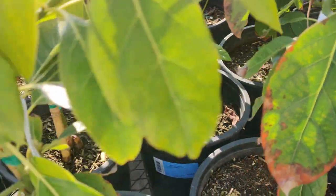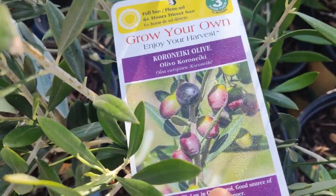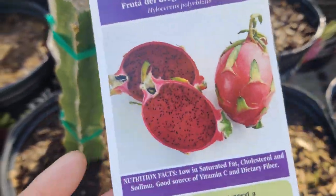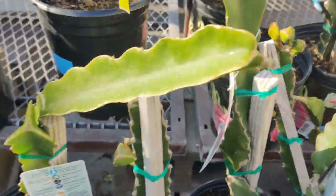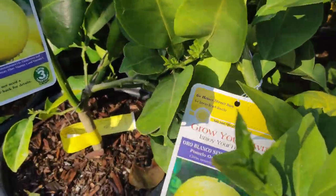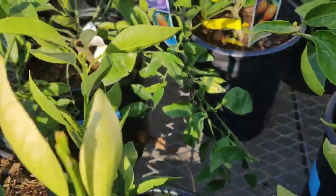avocado, Fuerte avocado, pineapple guava in bush form, Koroniki olive, triple crown thornless blackberries, dragon fruit, red dragon fruit, white ones, pink ones, pink blush. Lots of citrus. Meyer improved semi-dwarf lemon. Oro Blanco semi-dwarf pomelo. Mineola semi-dwarf tangelo. Semi-dwarf Satsuma mandarin.